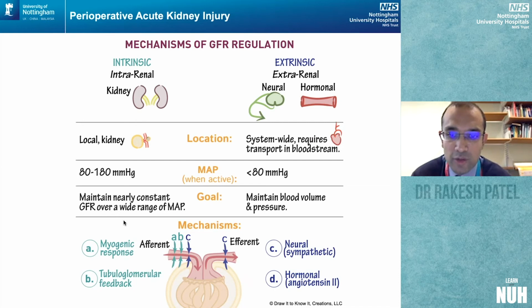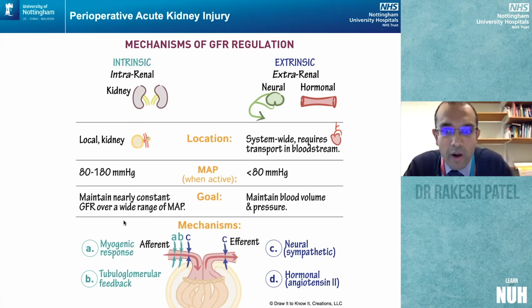So if we start with the goal of the intrinsic mechanisms, they are to maintain a nearly constant GFR over a wide range of mean arterial pressures, typically between 80 to 180 millimetres of mercury. For the kidney, neither too high or too low GFR is good, which is why we have these intrinsic mechanisms controlling GFR. If we imagine at high GFR, there's a risk that we filter too much blood volume and excrete it all out as urine and not actually end up with any effective circulating volume to maintain blood pressure, which is obviously a bad thing.